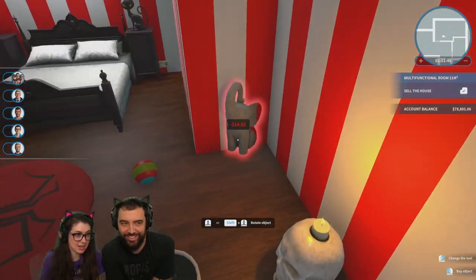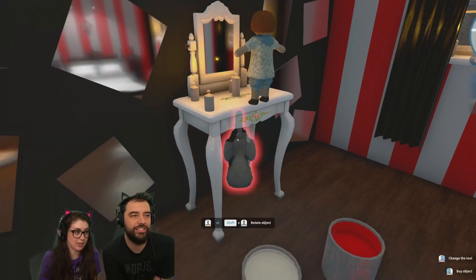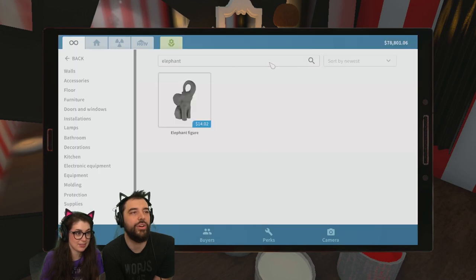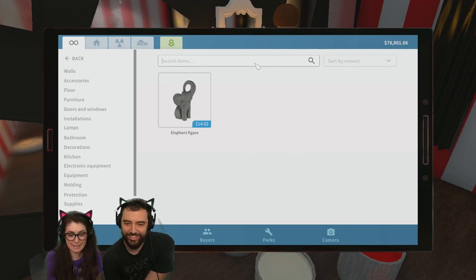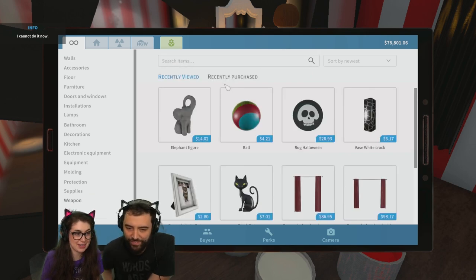He's not letting me put him down on the floor. Oh, is that garden only? Oh, it might be garden only. Oh, that's in the garden. Yeah. That's silly. I know, right? Balloons? I don't know. No, no balloons. I've just been searching for circusy stuff.